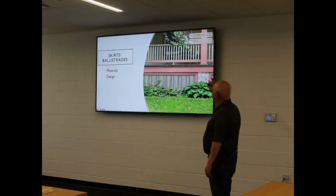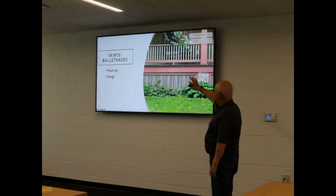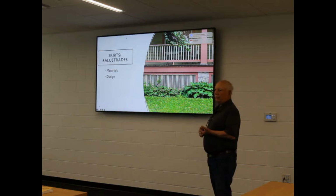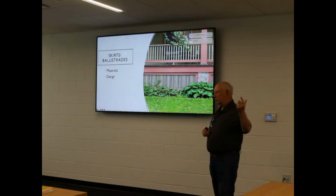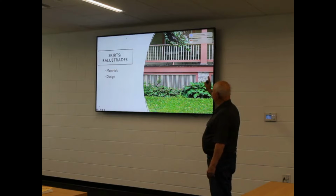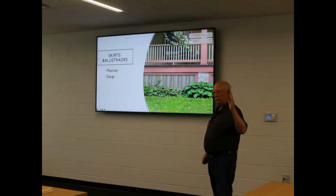Another thing about porches is the ornamentation, and this is a balustrade on the top, and then of course the skirt on the bottom. And you'll find there's many different types of skirts. If you drive around Mount Vernon, you'll probably find 20 or 25 different designs that were used on the skirt. This is a very simple one, and actually I kind of like it because you have a simple square balustrade on the top, and then they kind of repeated the square vertical shape on the bottom, which looks kind of nice.